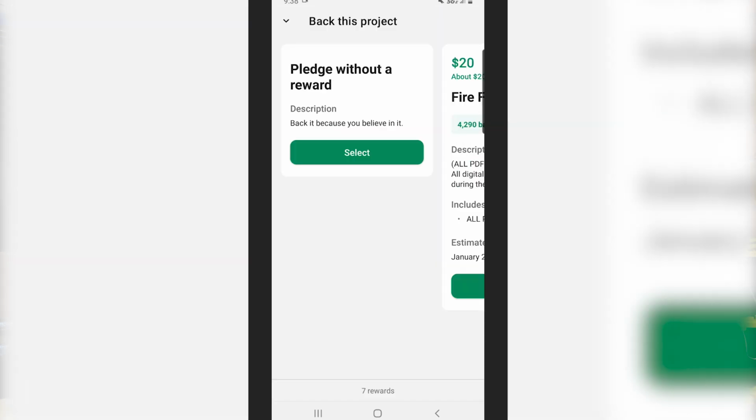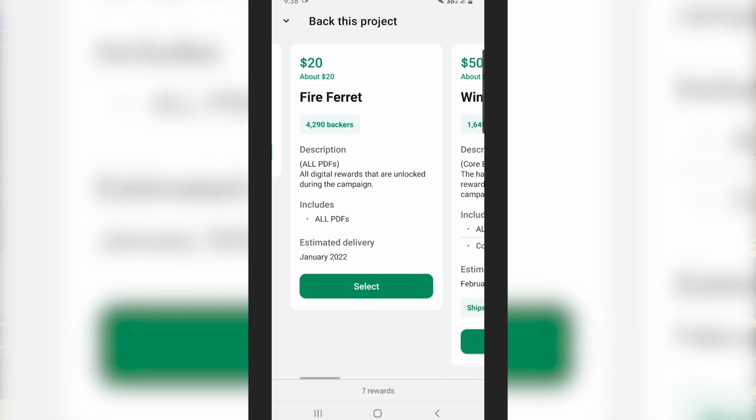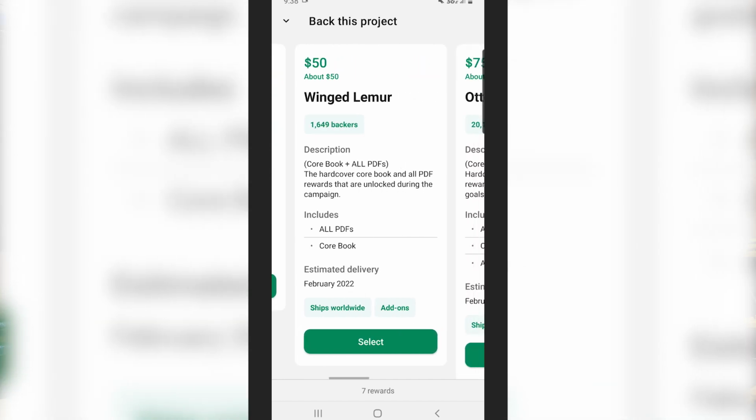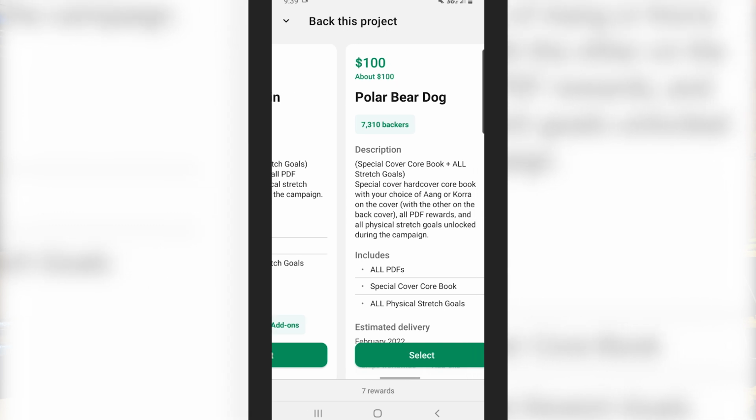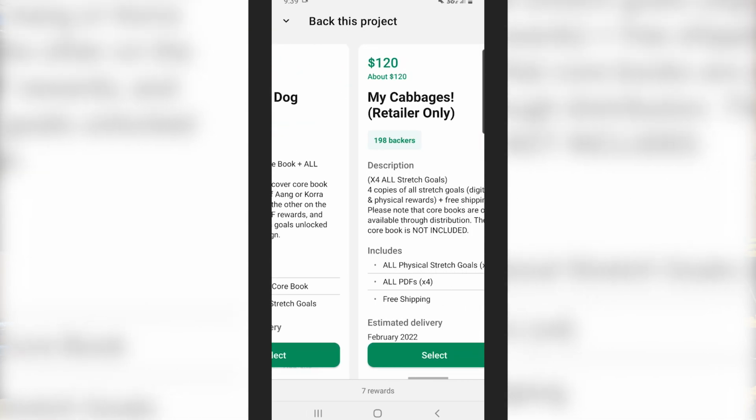So if we were to back this product, let's see, the $20 pledge is just PDFs. This is what I would avoid. I would not buy something that's just PDFs. The $50 has PDFs plus one core book, so you're paying $50 for a book, basically. And I have a feeling that they could easily make more books of this. So if it does well, you're going to be able to buy this book on Amazon shortly after the Kickstarter starts releasing to people. Then we have all physical stretch goals for the $100.